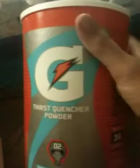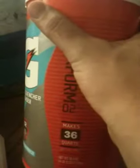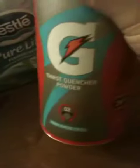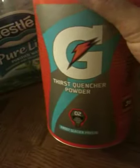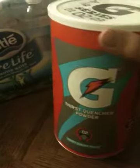One last thing I picked up was a container of Gatorade from Sam's, about 4 pounds, that makes 32 quarts. It helps when you're dehydrated to replace any electrolytes when you sweat, but you don't want to drink too much because you'll get too many electrolytes and it could cause health problems, or so I heard. You want to drink a lot of water because that's what you need to replace.